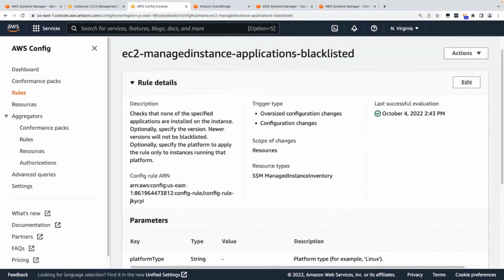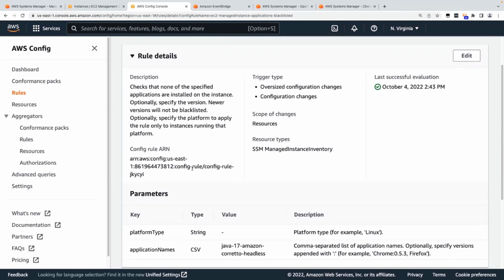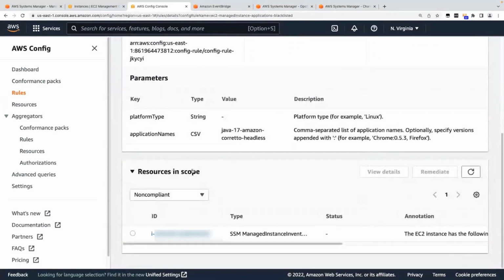Now, let's head over to AWS Config. Here I have a managed rule that verifies none of the applications specified within the rule are installed on the instances within your environment. Optionally, you can also specify the version of the application. As you can see here, the rule has already identified one EC2 instance and marked it in a non-compliant state.